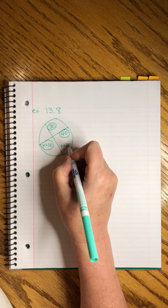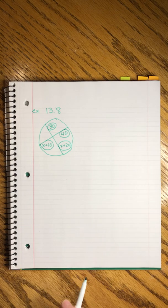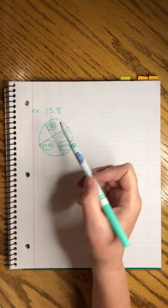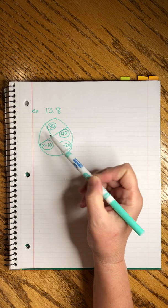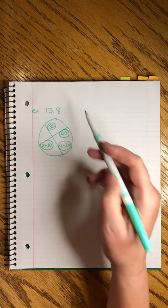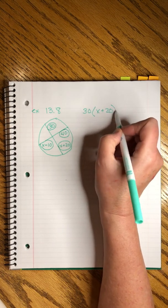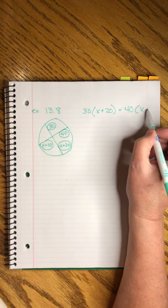X plus 20. Okay, so do you feel the ground starting to wobble under your feet? All right, so what this means is that we take the two parts of the same chord, the two segments, and we multiply them together, and they should be equal to the other two sides multiplied together. So 30 times x plus 20 should equal 40 times x plus 10.